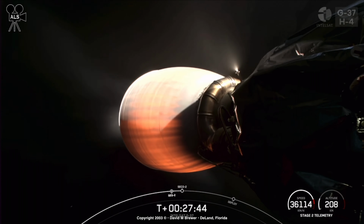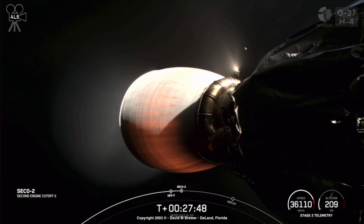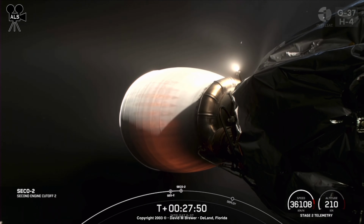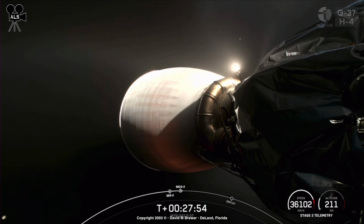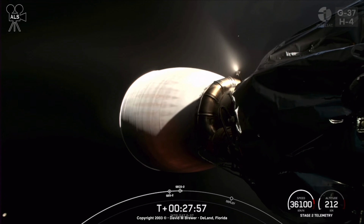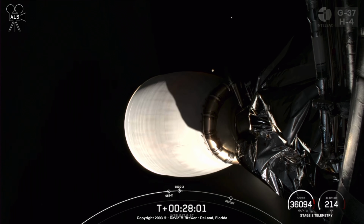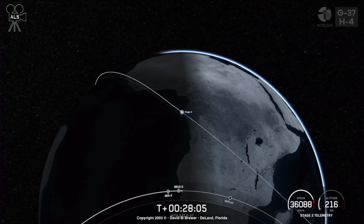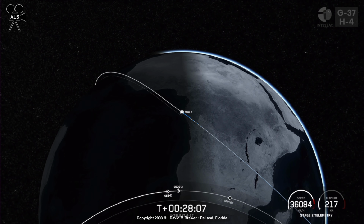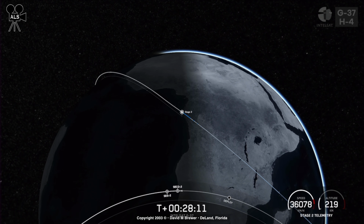MVAC shutdown. Nominal payload insertion orbit. Great news there. Just had confirmation of a good orbit on the second burn. The payload is still attached to the Falcon 9 second stage, and deployment is scheduled in just about 4 minutes from now. So while we wait for that, let's sit back and enjoy the views.